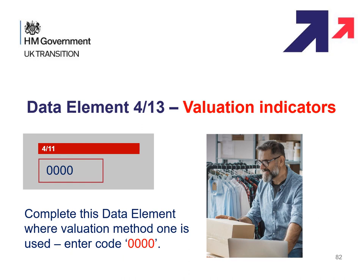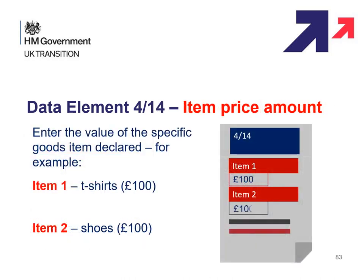For information, there are 6 methods of valuation. Method 1 relates to the invoice price for the goods. 4/14. And this data element is for item level data. Enter the value of the specific goods item declared. For example, item 1, t-shirts, £100. Item 2, shoes, £100.